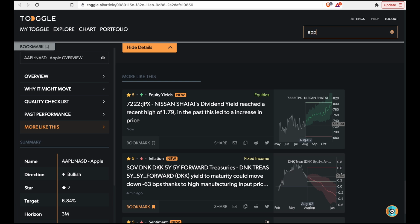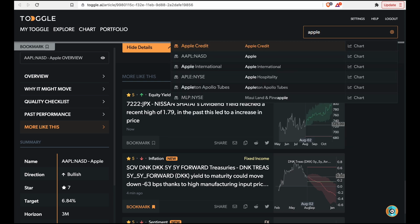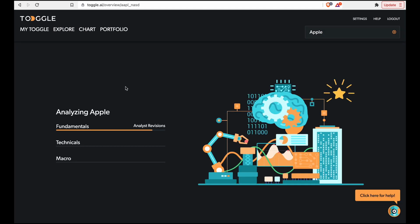Okay, so let's take the example of a very popular stock. So we'll speak about Apple here. I guess everyone watching this channel knows about this company. It trades under the ticker symbol AAPL. So I just type out Apple or the ticker symbol and we go out here.